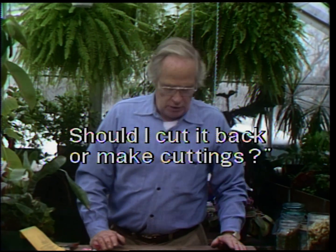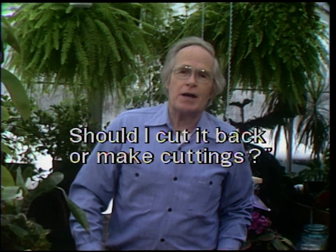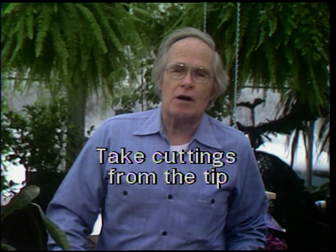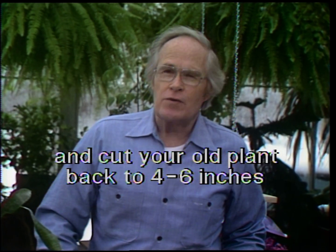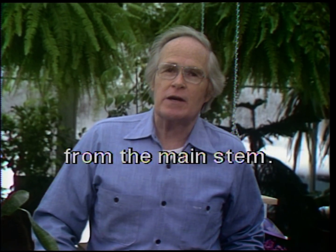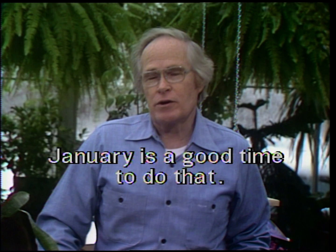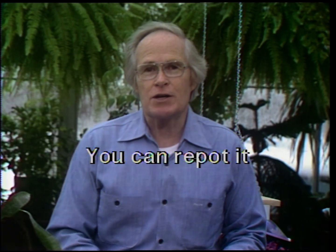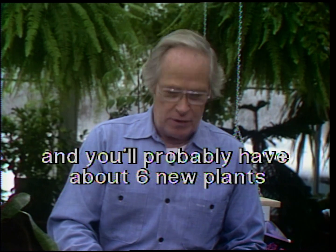Well, do both, Mrs. Barrett. Cut it back and take cuttings from the tip. Cut your old plant back to 4 to 6 inches from the main stem. First of the year is a good time to do that and make great new growth. If you want to, you can repot it. From that old plant, you'll probably have half a dozen new ones that will blossom for you this next summer.